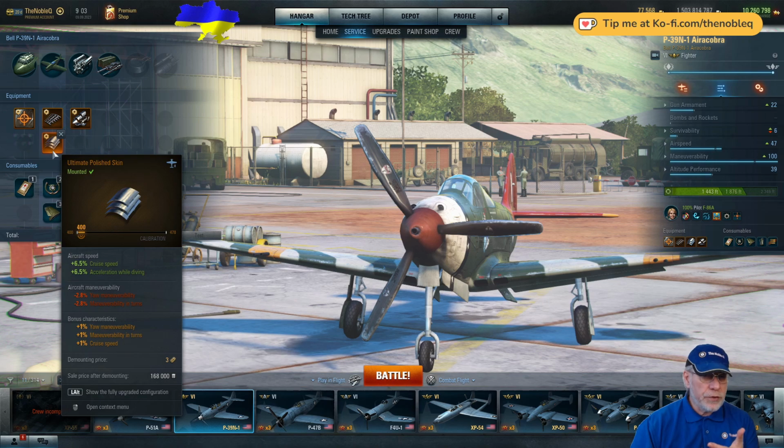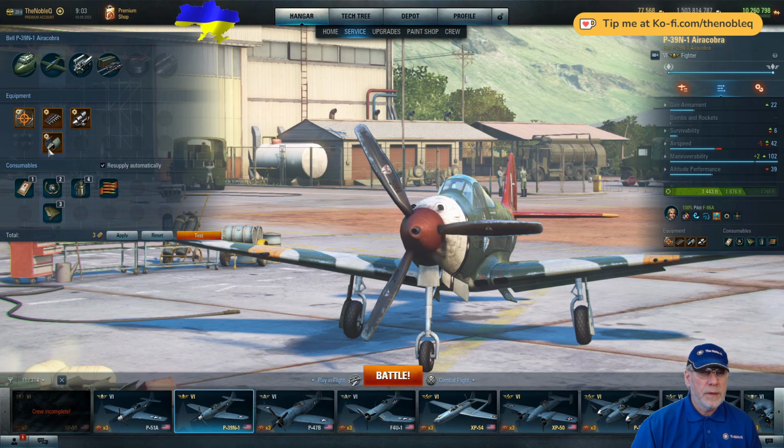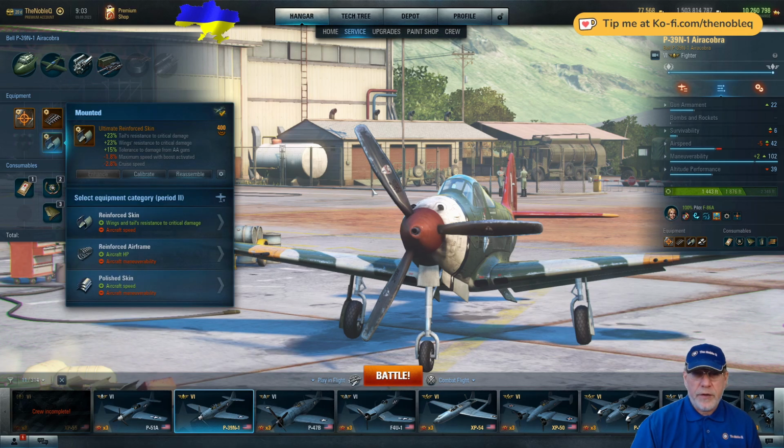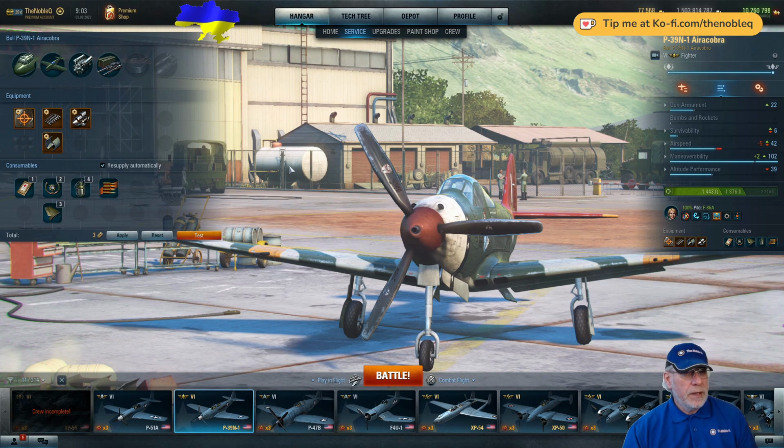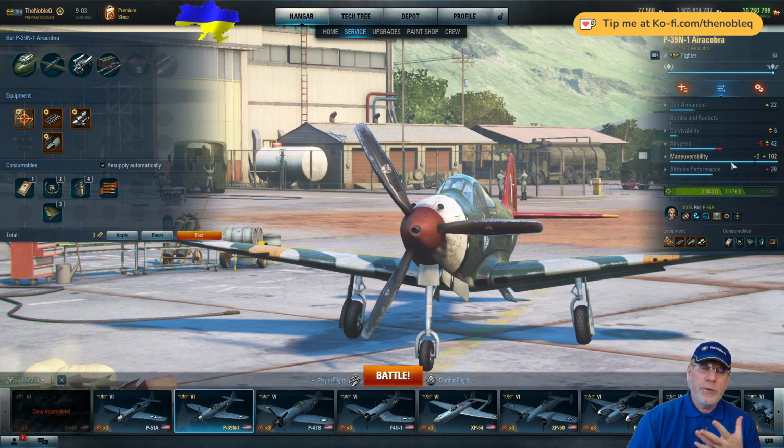If you're really going to concentrate on a maneuverability build, what you might do here is instead put on a reinforced skin. That will probably give you another couple points of maneuverability. Let's find one and pop it on. And as you can see, you've got another 100, up to 102 there. If you've got an experimental lightweight wing frame or special project equipment for the power unit, you might be able to, under this particular build, and there are effects coming from the pilot, which I haven't discussed yet, you might be able to get that up to 105, I guess.